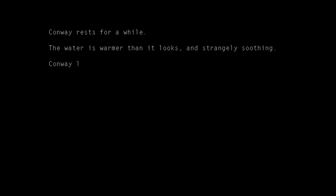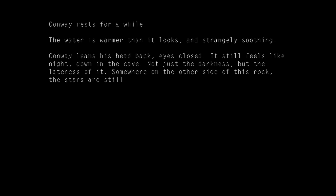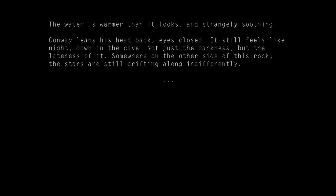Think about the night stars. Conway leans his head back, eyes closed. Still feels like night down in the cave. Not just the darkness, but the lateness of it. Somewhere on the other side of this rock, the stars are still drifting along indifferently.